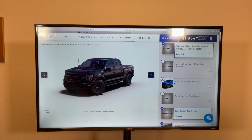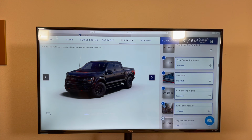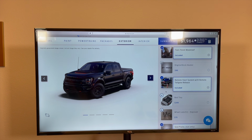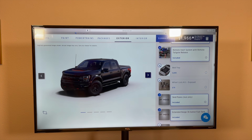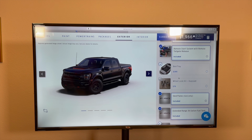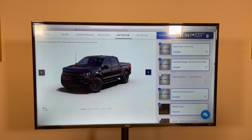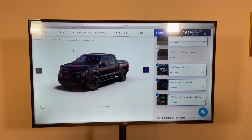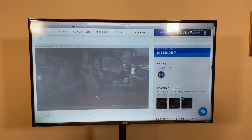How about the side view mirror heated glass? I don't see any additional price on that. Block heater, sure. Will it let you do a block heater? Yeah. How about lock nuts? It'll let you do those. Wheel lock kit, yeah, sure. Let's see, want to protect your... Why not? Oh, so the Pro Power, it won't let you do it. I know it won't allow that with the V8, with the Raptor R.